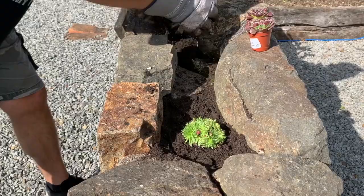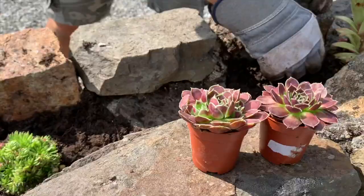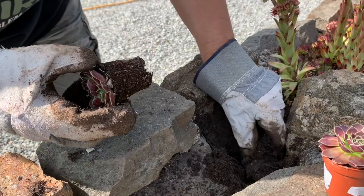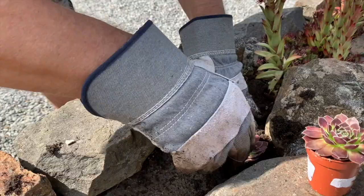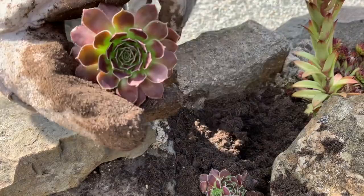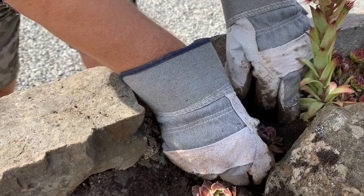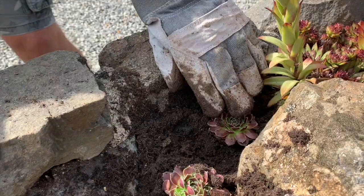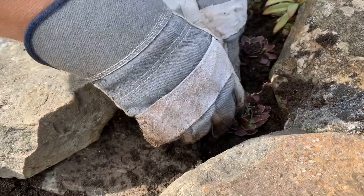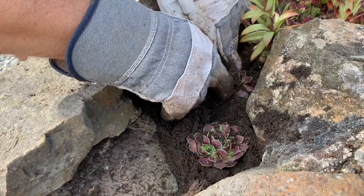Good. And get these little ones in. These little ones there. Get that in there. So these will settle down in a while.